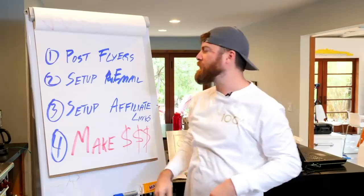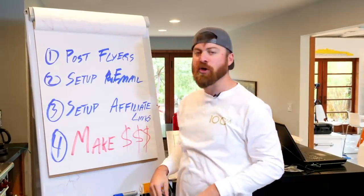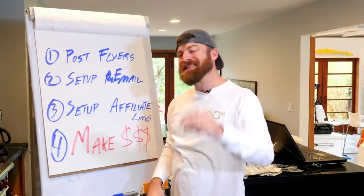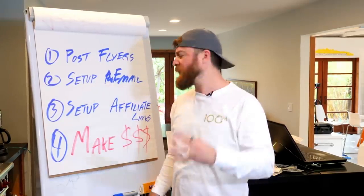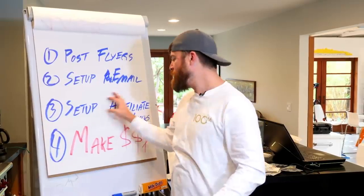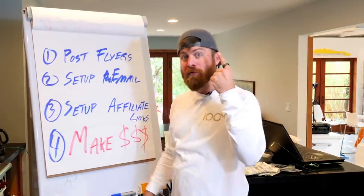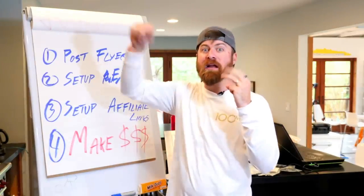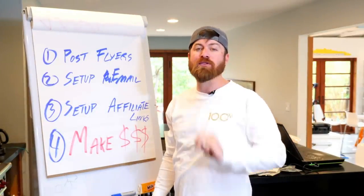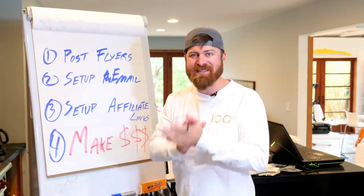Step 1 will be posting flyers. Step 2 will be setting up your email. Step 3 will be setting up affiliate links. And step number 4 will be making money. And you will be able to get paid the money through either PayPal, through a bank check sent to your address, or through a wire transfer to your bank account. Any one of those 3 methods you choose. Let's get into this. Let's get started.